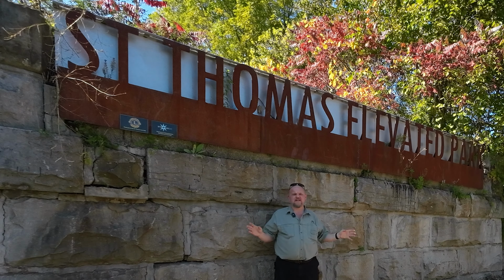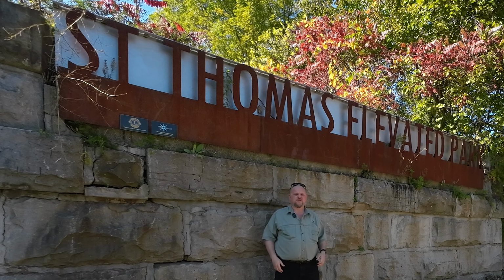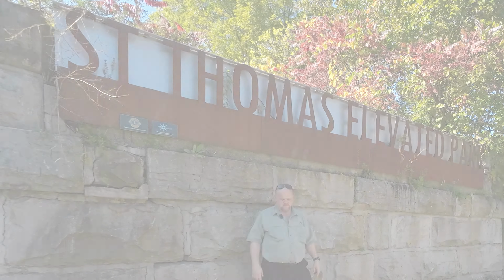Today I'm here in St. Thomas, Ontario to check out the St. Thomas Elevated Park, which is essentially a bridge that they've reconditioned into a park. Let's go check it out.